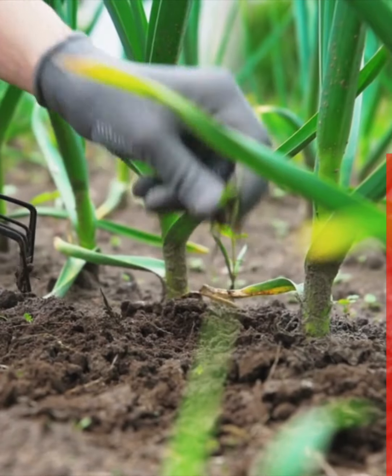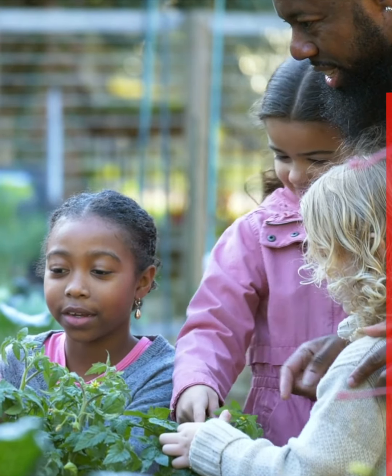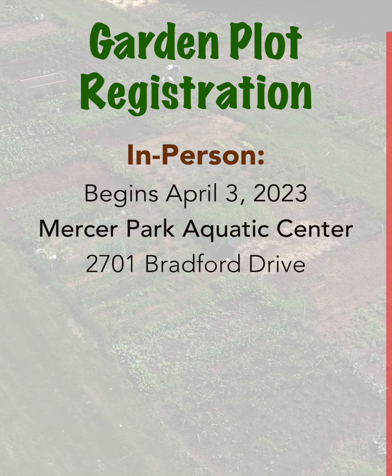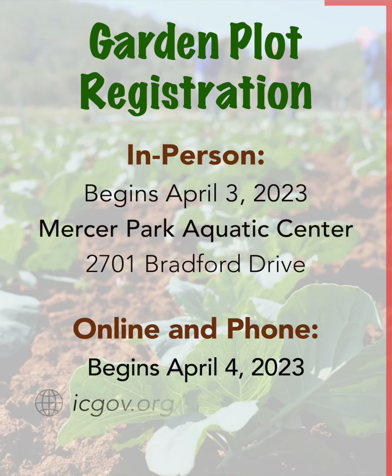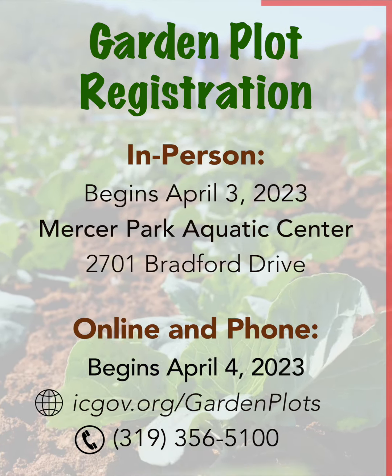The city rents garden plots at four different locations: Chaddock Green, Kiwanis, Reno Street, and Weatherby Parks. It's a great way to get outside and grow your own food, but also offers the opportunity to socialize and meet your neighbors. In-person registration for the 2023 season opens on Monday, April 3rd. People can sign up at Mercer Park Aquatic Center beginning at 7 a.m. The following day, on April 4th, online and over-the-phone registration will open up as well.